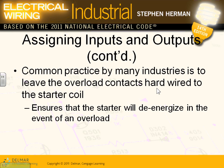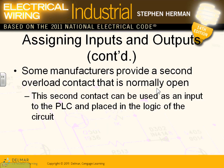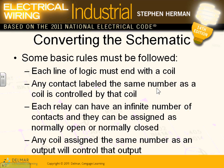Talked about this one. The overload. One thing, guys, you noticed when we brought the output into the contactor, they keep the overload. The industry likes to keep the overload outside the PLCs, though you can have protection from overload inside the PLCs. For redundancy, they like that normally closed overload contact that we all know to keep in the magnetic starter for safety. So that's another thing. You can have another overload as a redundancy.